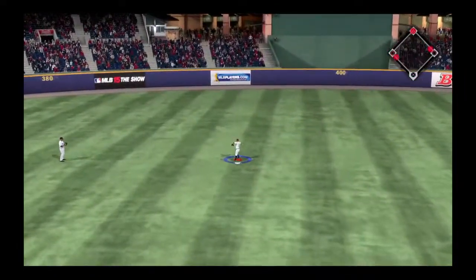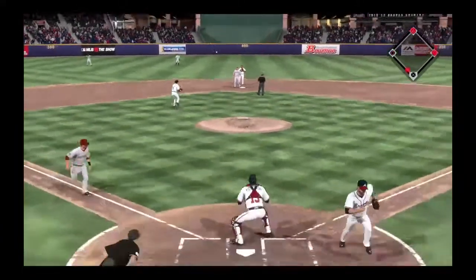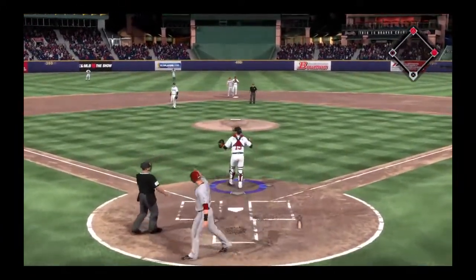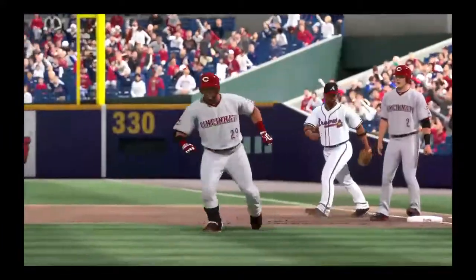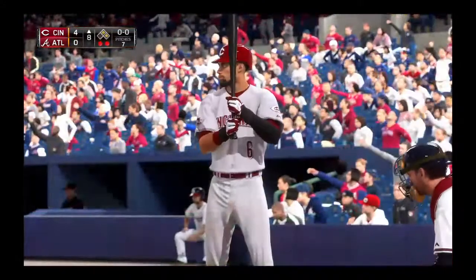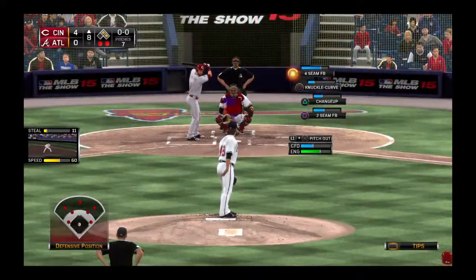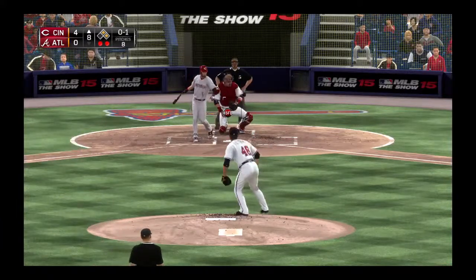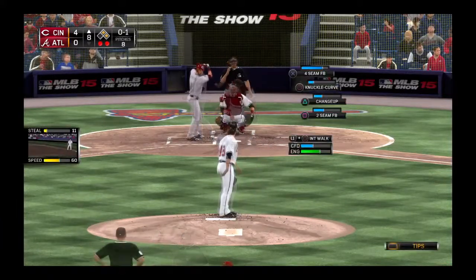Catch made in center. Here comes the runner from third. Now a long throw home. And the run will cross on the sac fly and make it a 4-0 game. And at this point, every added run just makes it more and more likely that they're going to get out of here with a victory. And they tack on one more here on the sacrifice fly. I had him guessing that time as he's barely able to foul it away.